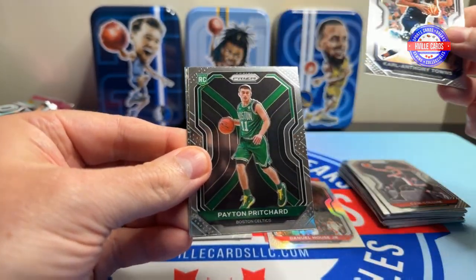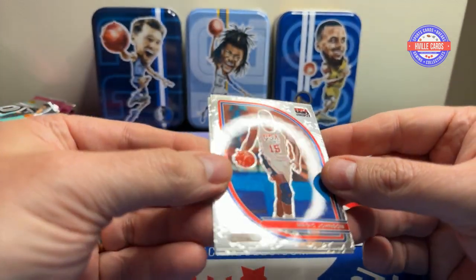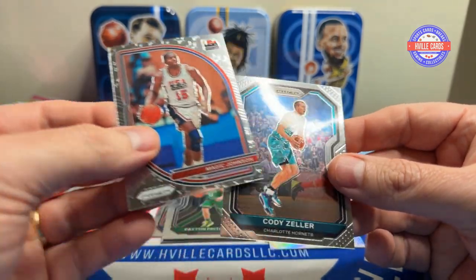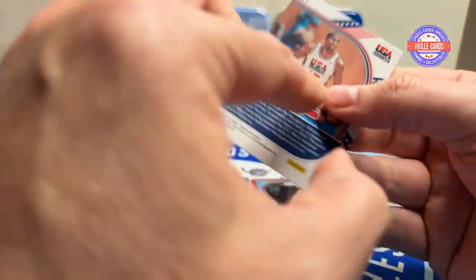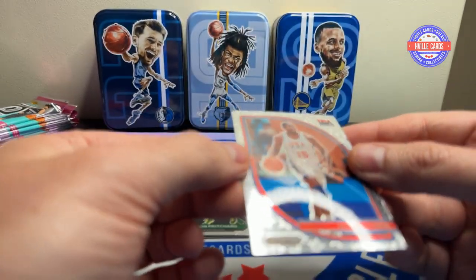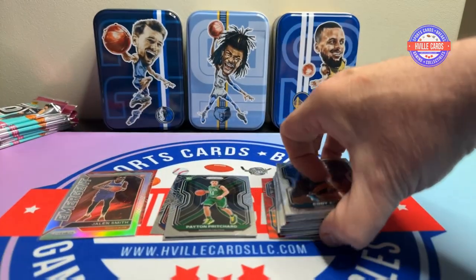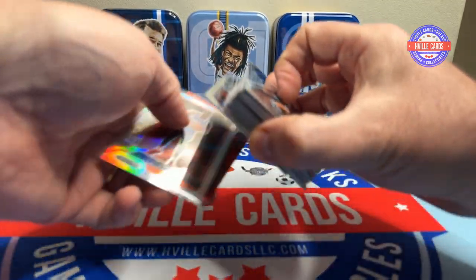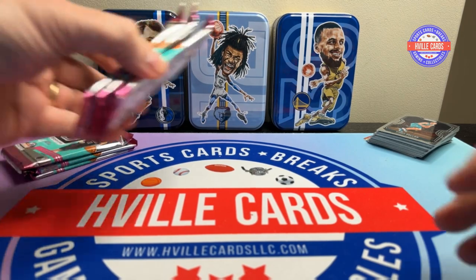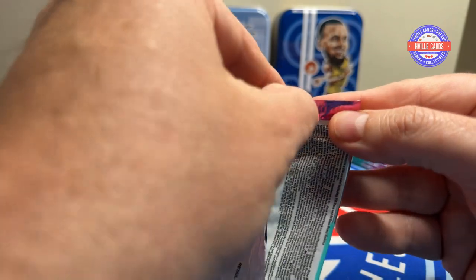Karl-Anthony Towns, Peyton Pritchard, a Magic Johnson. That's kind of neat, the stars. I like that. And Cody Zeller. Is this an insert? I don't know. But I like the stars. So that was Prizm. Did not get who you were after. That's okay. So now we can go after these. Optic.